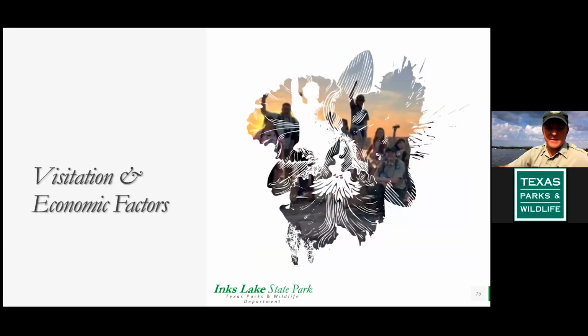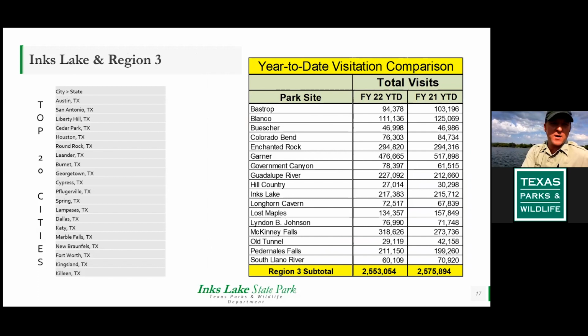So the next slide, we'll talk about visitation and economic factors that Inks Lake provides to the community. So Inks Lake, we are in Region 3, which is a region broken down within our state park system. Over to the left, you can see the top 20 cities that visit us here at Inks. Austin, San Antonio, and then you have Liberty Hill, Cedar Park, areas around Austin. You have Houston, Round Rock, another area around Austin.